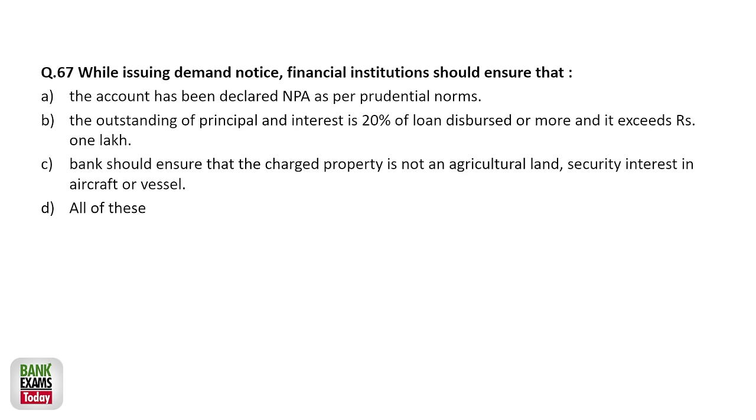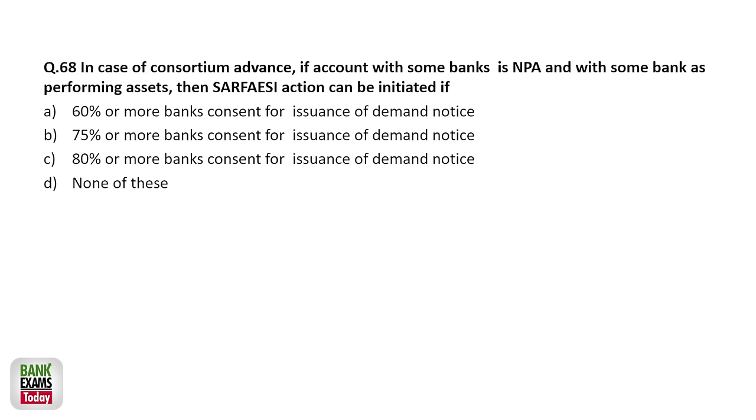While issuing demand notice, the financial institution should ensure that, now this is a good question, the account has been declared NPA, outstanding amount is at least 20% of loan disbursed, the charged property is not agriculture land, is not an aircraft or a vessel. So all of the above is the correct answer.